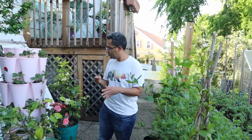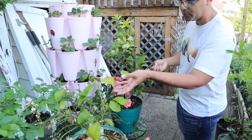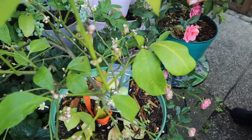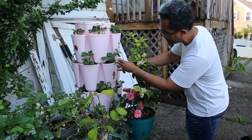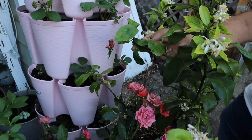I also grow citrus. Right now this plant's struggling. It's got blooms and stuff, but. What kind of citrus is this? This is Meyer lemon. This one is also Meyer lemon, and it does have a lot of little baby lemons, so maybe I'll get something this year from this plant.